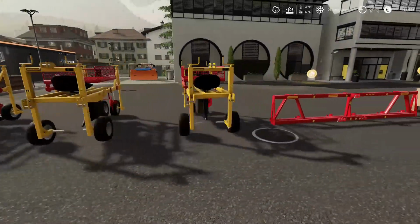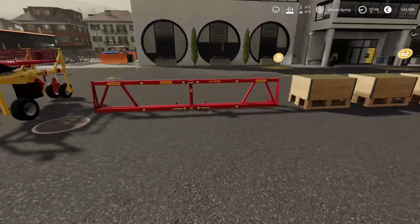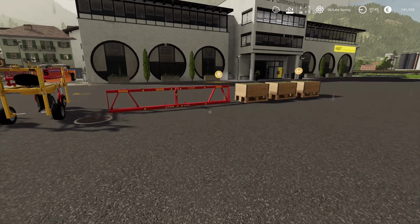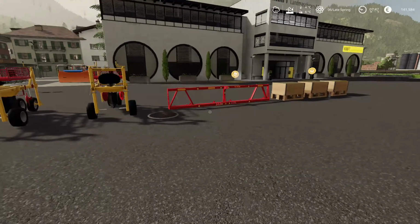So we've got 3 planters and the bar to go on the back, and I've got 3 pallets of poplars here. So we'll get this all hooked up and we'll head up to the top pastures. Like I said, I wanted to just go through this crop yield versus soil type, so I will put that up on the screen just now. Now then, you can go back to that and pause it and have a look through it.